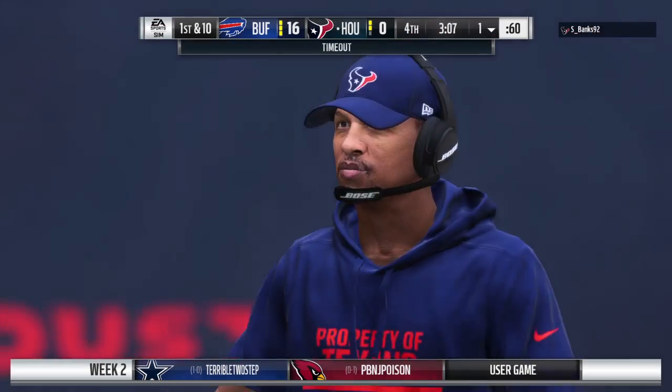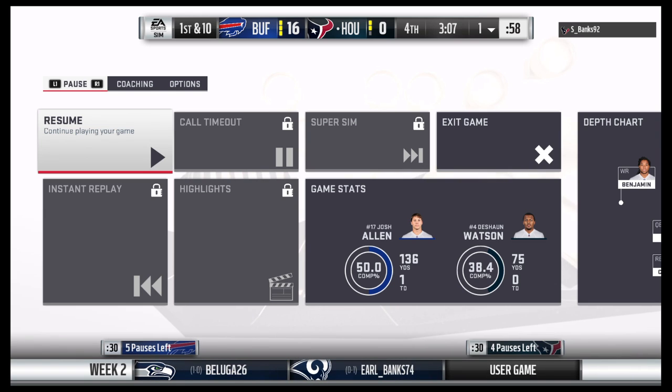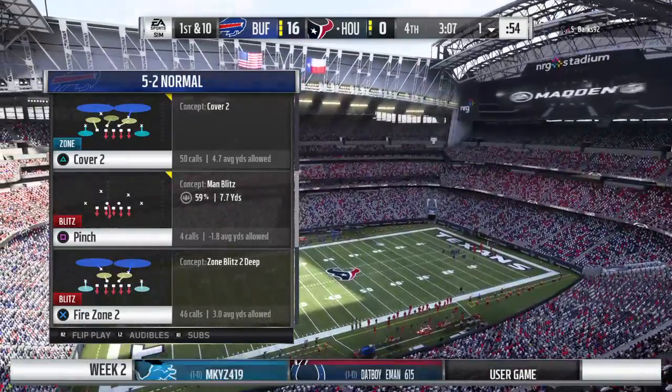Now hold everything here. We're going to get a timeout by the offense. It's just their first. They'll be down to 2 remaining as we step aside here in the fourth quarter.